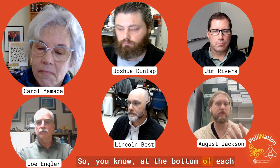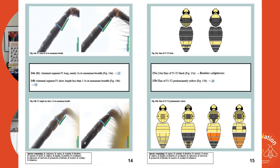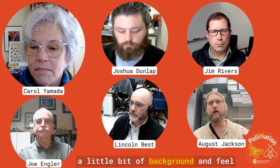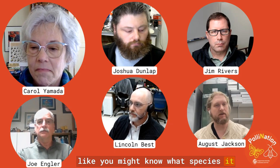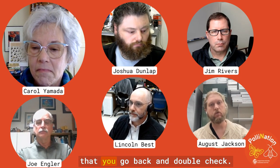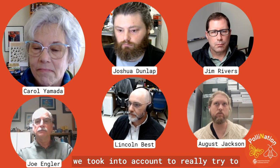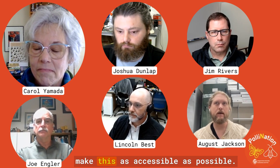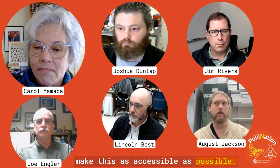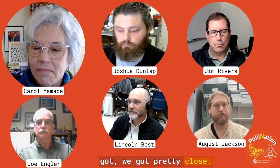So, at the bottom of each page, we have the genera that are remaining in the key, or the bumblebee species that are remaining in the key. So if you have a little bit of background and feel like you might know what species it is, and realize that you've already passed that, that might be a clue that you go back and double check. So those were the sorts of things that we took into account to really try to make this as accessible as possible. And I think we got pretty close.